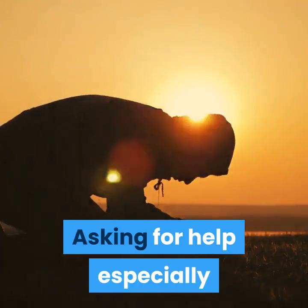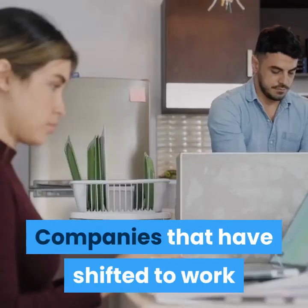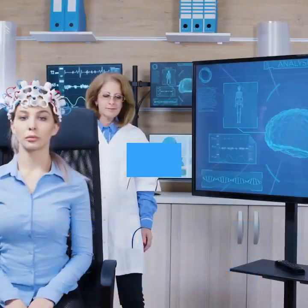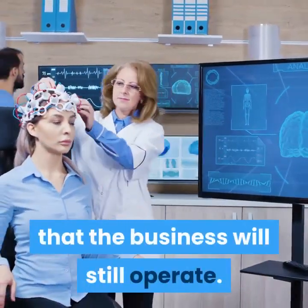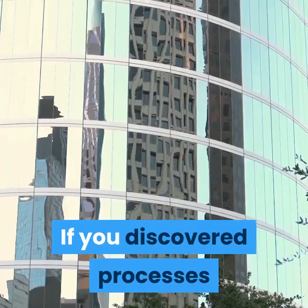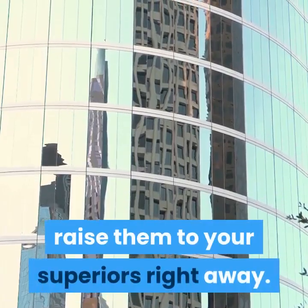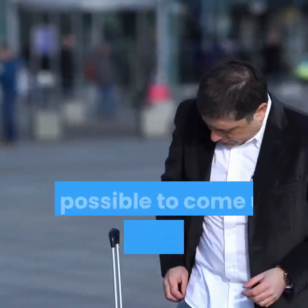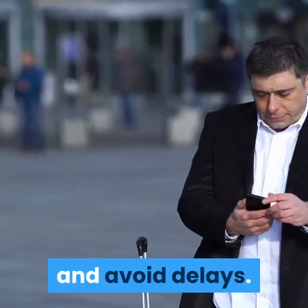8. Ask for help when you need it. Asking for help, especially when you need it to do your job properly, is not a bad thing. Companies that have shifted to work from home are also new to this setup. They know that there are a lot of adjustments to be made to ensure that the business will still operate. If you discovered processes that are not feasible for the work from home setup, raise them to your superiors right away. It is important to address these issues as early as possible to come up with new ways to complete tasks and avoid delays.